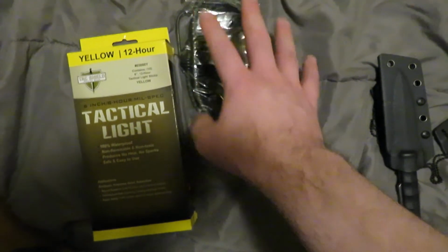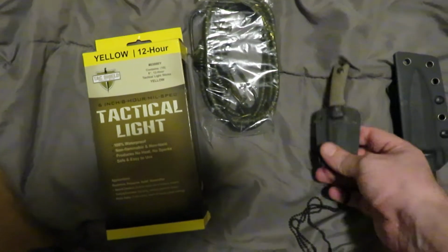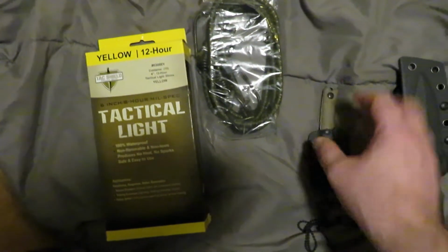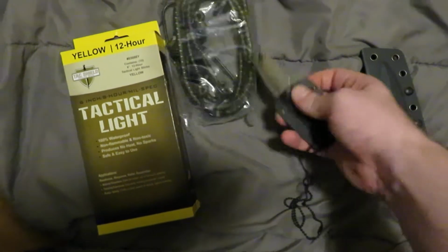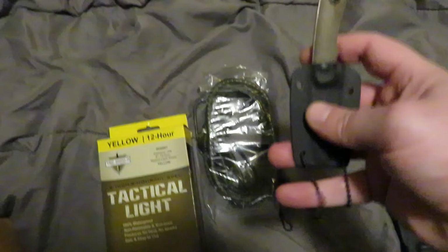Really good to have. Kind of making a little bit of a paradigm shift here, going from more tactical and operational needs to camping needs, and these are good for camping too. I'm just going to talk about, and I've shown these knives before, two different kinds of knives. This one is a necklace knife, okay? So it's a smaller knife.